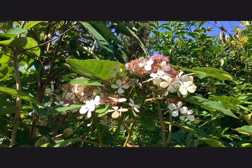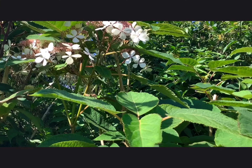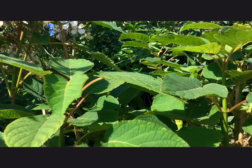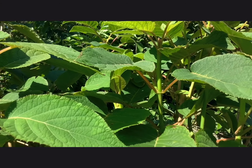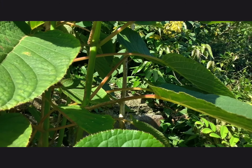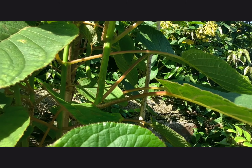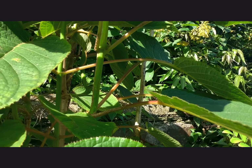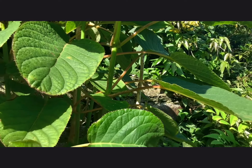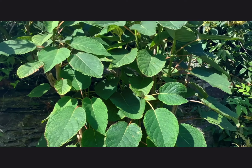Now here's another of my Chinese babies, and this one I collected in Sichuan ages ago, and this is a form which has very, very long petioles, as they call them, the stalk that joins the leaf to the stem, and very bold foliage. So it's a dramatic plant.